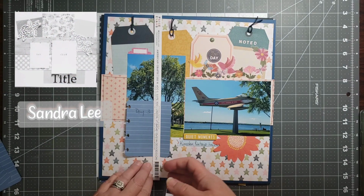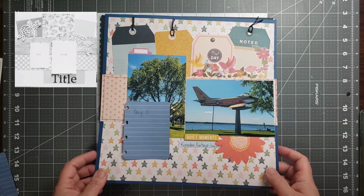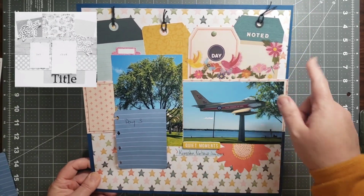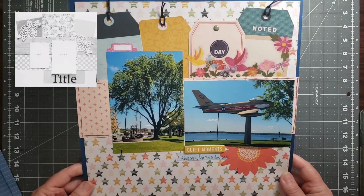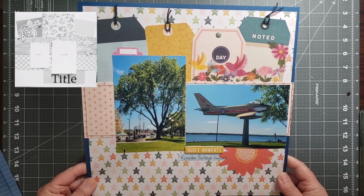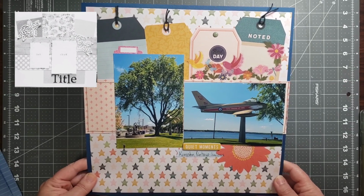This is day 3. I used Paige Evans Bungalow Lane. And I have a little bit of a sticker sneeze going on up here. I guess I need to move this. This is in Kingston, Ontario. And we were leaving and had stopped at this park to just look around before we left.